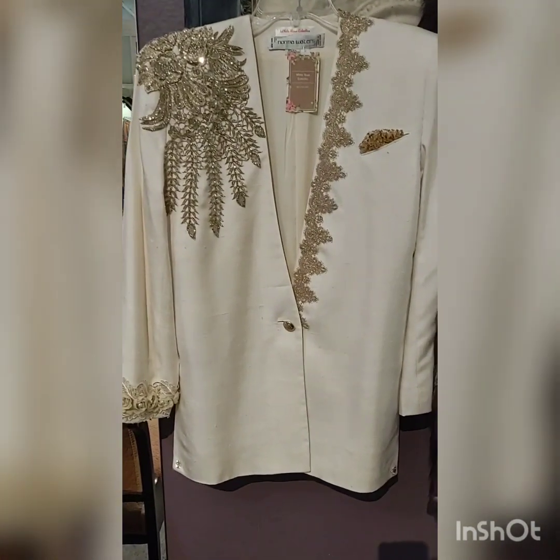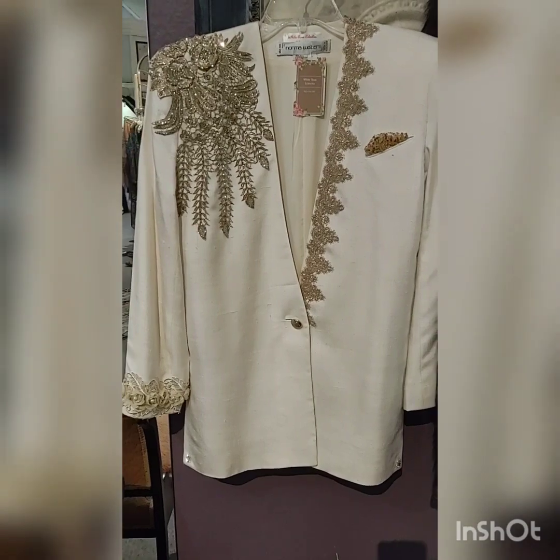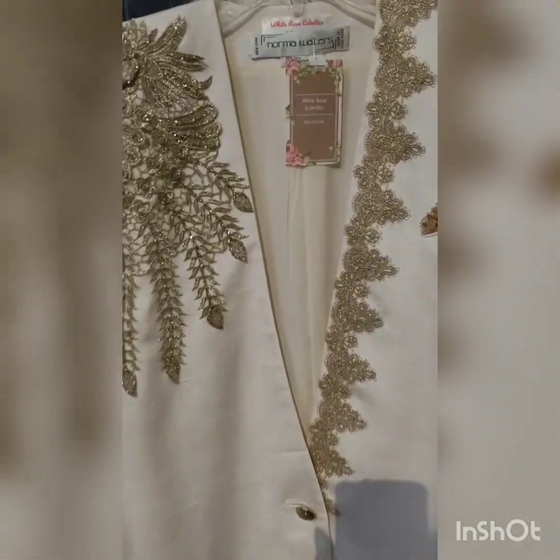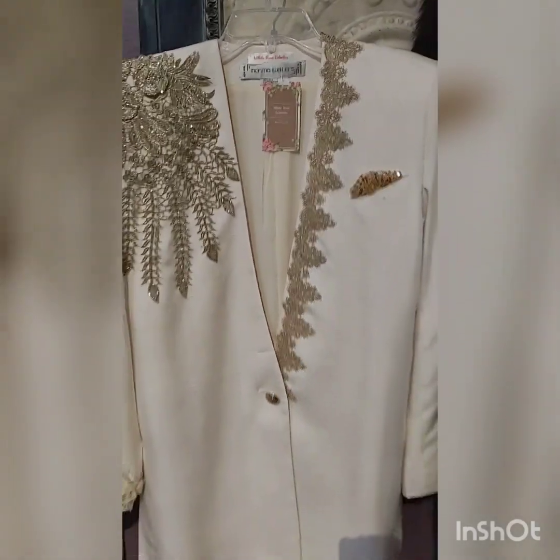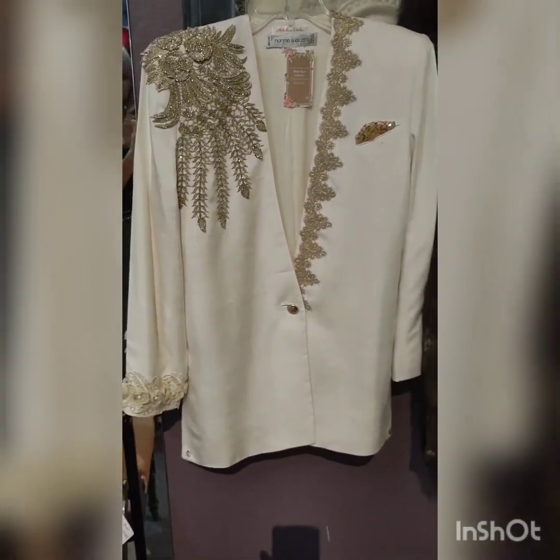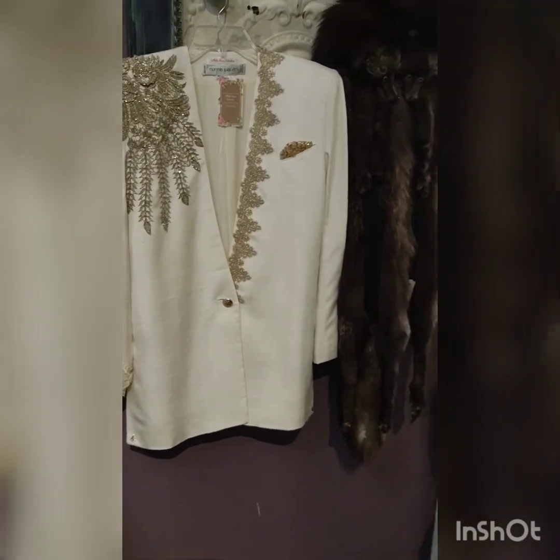This is one of our originals, a White Rose original. This is a vintage silk Norma Waters jacket that has been embellished with gold trim, gold and beige trim.